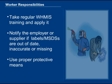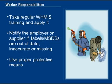Worker Responsibilities. WHMIS legislation requires workers to take regular WHMIS training and apply the knowledge on a day-to-day basis at the workplace. Notify the employer or supplier if labels or MSDSs are out of date, inaccurate, or missing. And use proper protective means, such as gloves and goggles, as required by other occupational health and safety regulations.